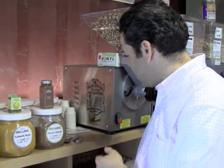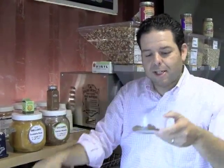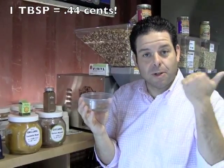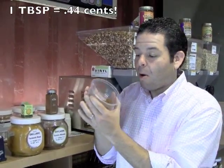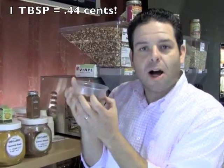So you take your measuring spoon with you, you scoop out a tablespoon of garam masala, you put it in the container, or you bring your own container, whatever it is, and then later when we ring this up, you'll see how much a whole tablespoon, which we'll need half of this for our recipe, will cost. So this is why I love bulk spices. Everything is super fresh and you use it for what you need for your recipe and allows you to be creative without having to stock all these spices on your shelf.